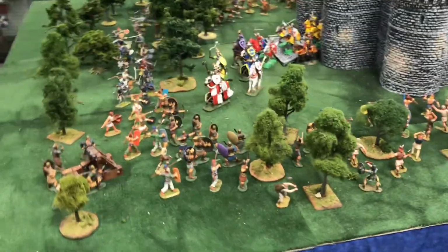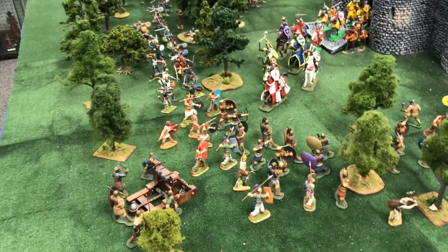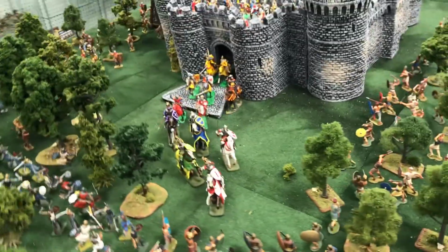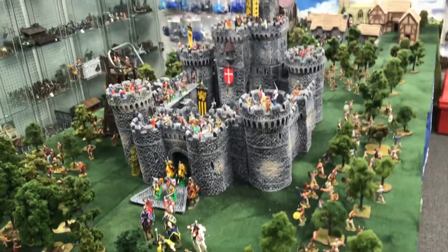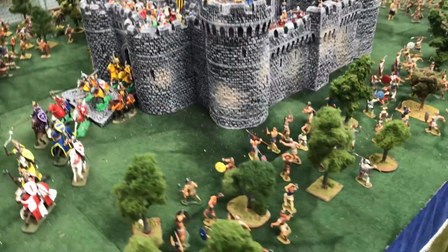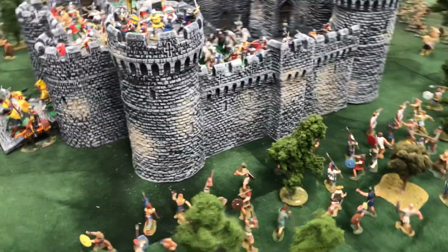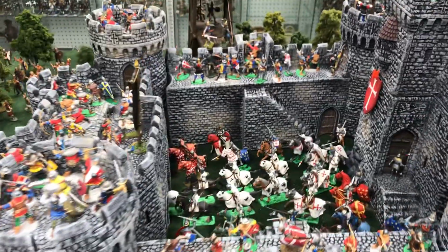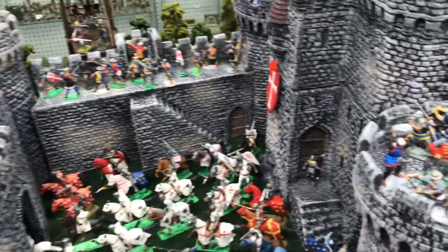These are all 54 millimeter plastic. There are a few metal figures. I usually use the metal for figures you can't get easily in plastic, like generals and leaders and flag bearers, things like that. Well, I have my 54 millimeter Agincourt game going on at the Williamsburg Muster this week, but I will say it's nothing like this. This is incredible.